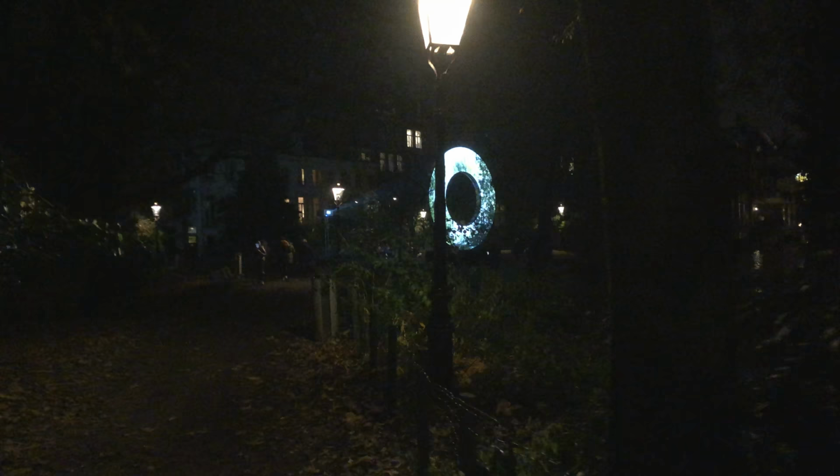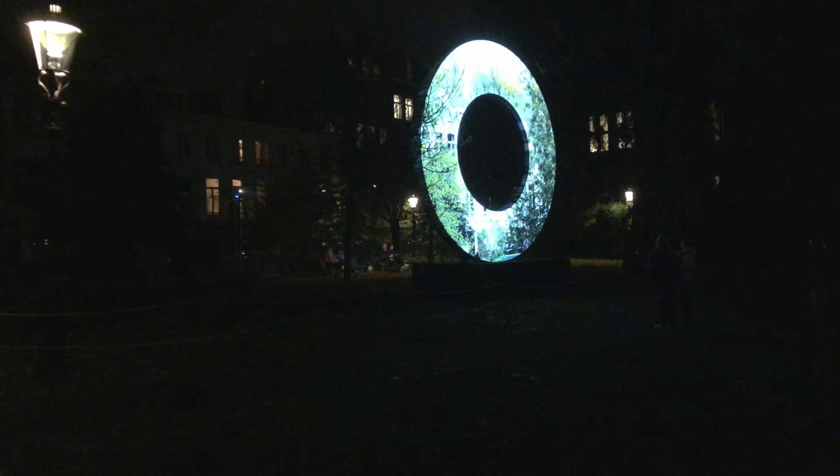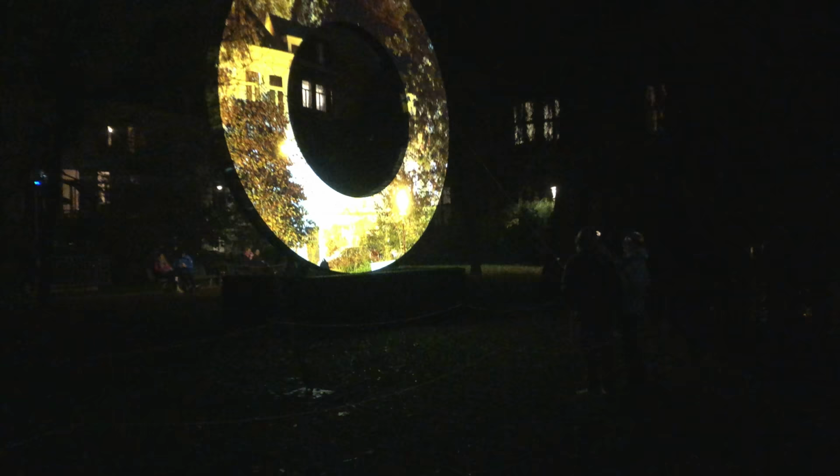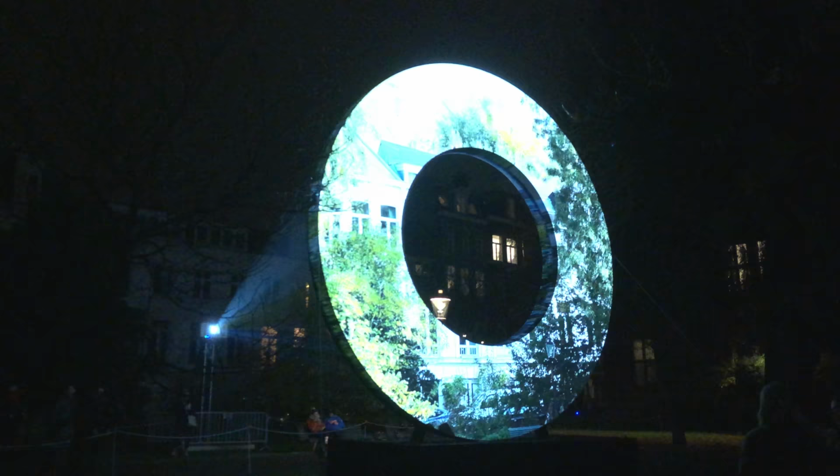So over here in the park is the next exhibition. And on the front and on the back is a time lapse of the seasons, I think. Or is it like 24 hours? No, it's the seasons. So it's called Hourglass. I think it's just 24 hours. So we'll go to the other side.